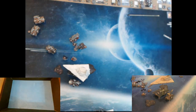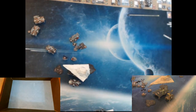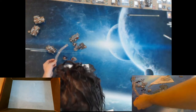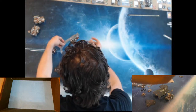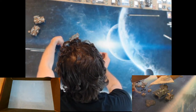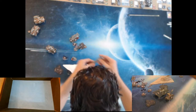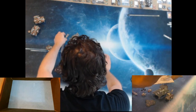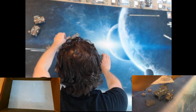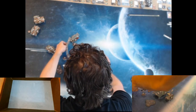Alright. That sucks. And then we're going to move. I think I'm going to lose another ship here. Next turn, yes. Yes, you will. And we could reduce speed. This is just not a good spot to be.